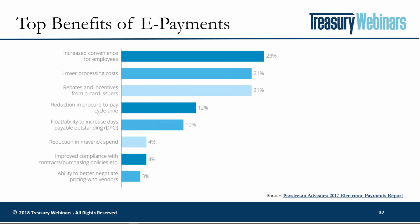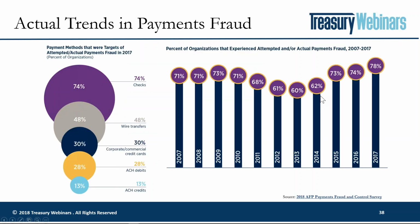And then just to give you some hard information behind what I'm saying, again, a PayStream Advisors report, but just some of the benefits of moving to e-payments if you have any issues internally, convenience, but then lower processing costs, those P cards. So it's just going to lay out the business case for investing in optimizing that payments portfolio for you to realize one of those dimensions of value that can impact the bottom line.